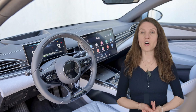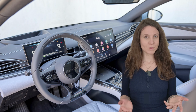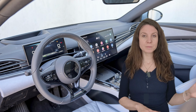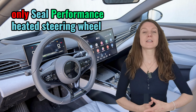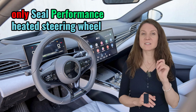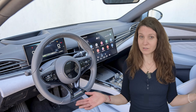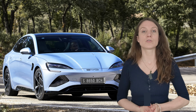And now let's look at all the equipment that you'll get in the Performance, but is missing in the Premium. The first one really surprised me, but according to available information, only the Seal Performance gets a heated steering wheel. I don't really understand the thinking behind that, and I would bet that it actually is present in both versions, but in the Premium, it's just disabled in software. And that's just cold.